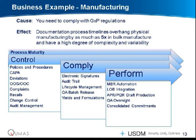And I'm using this one as an example of where you buy the platform for one good business reason, and you can find additional ways to leverage it in the future. So this particular solution is around manufacturing documentation. And whether you're in medical device, pharma, or biotech, sooner or later there are products to be made.